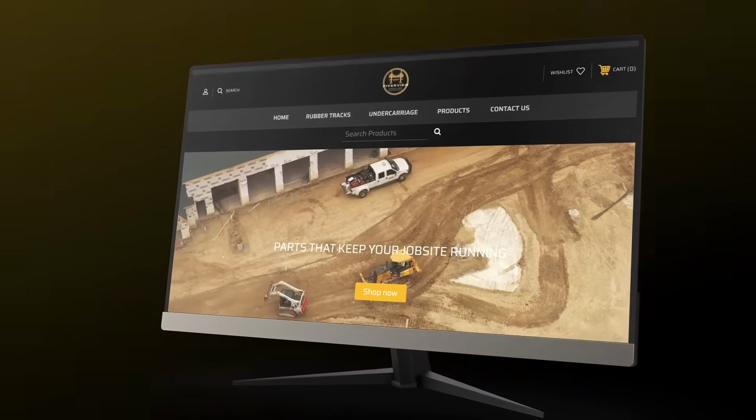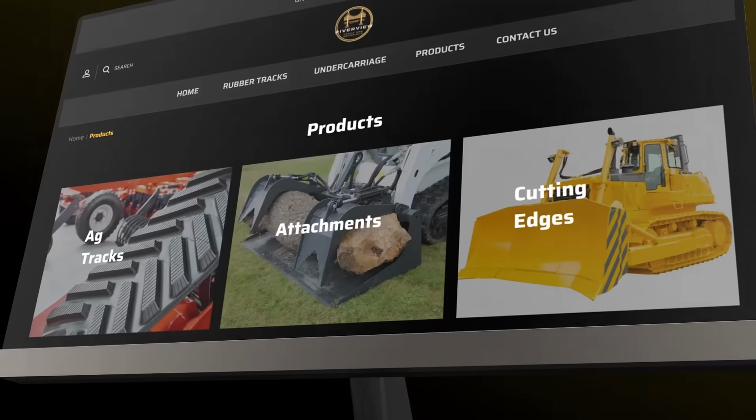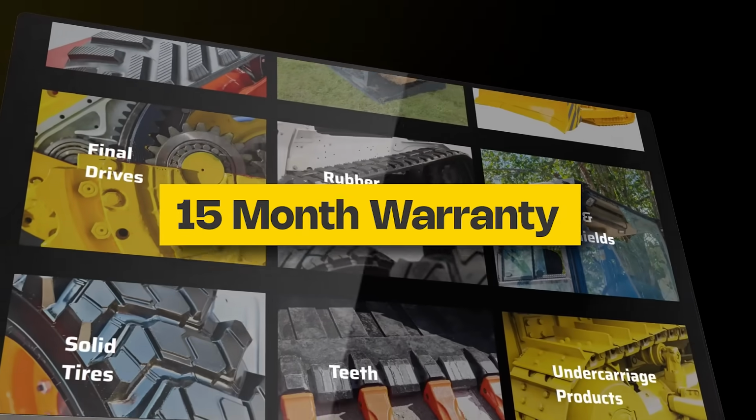Exploring our website is a breeze. Find the right product for your machine with ease, and rest assured knowing you're getting the highest quality with our 15 months warranty on rubber tracks.